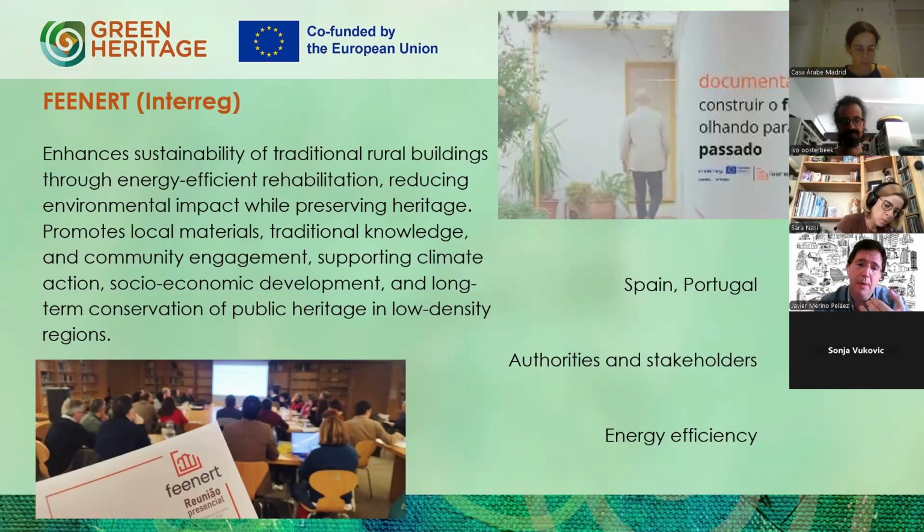First of all, developing a methodology for the energy efficient renovation of traditional buildings, taking climate change, of course, into account. Then promotion of the innovation in traditional materials and construction systems, improving energy performance and reducing environmental impact. Then updating technical information and documentation. So providing training and support for companies and small businesses working in construction and renovation. And of course, creating cooperation networks between researchers, builders, companies, professionals, experts, and public authorities on both sides of the border between Spain and Portugal.